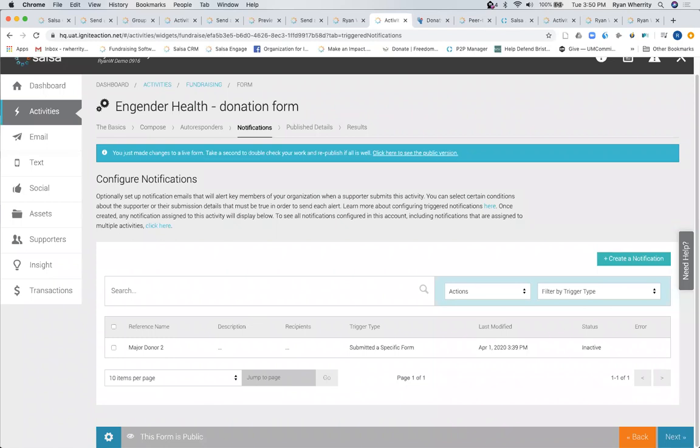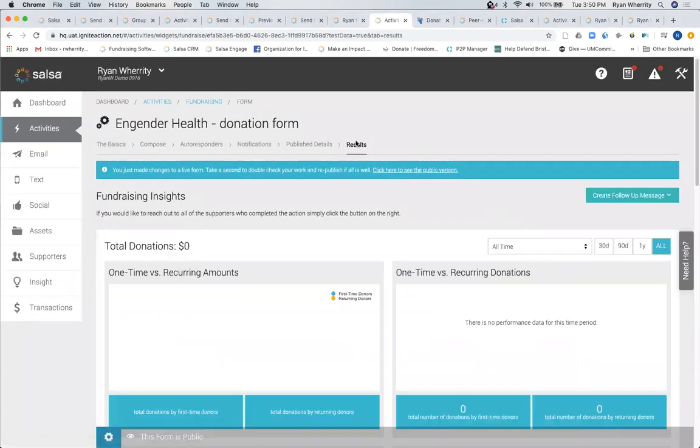But again, where we start tying everything together is you can see all the results of how your forms, anywhere where you're collecting data, how your forms have performed. So if I just throw some quick test data in, since no one has donated on my fake page, you can see all the results from this.